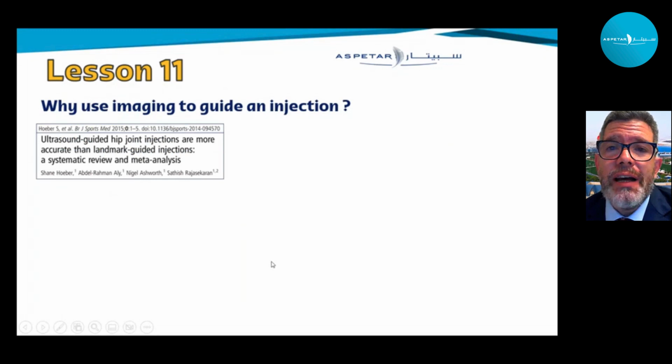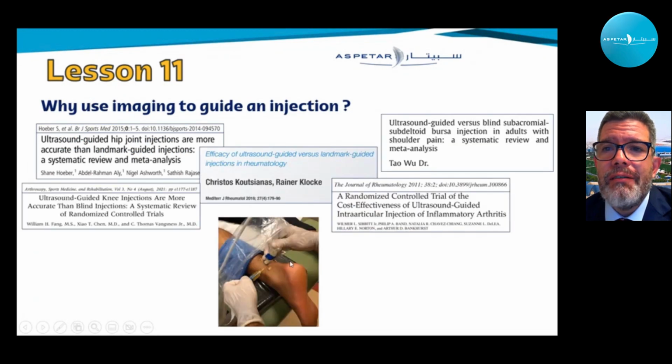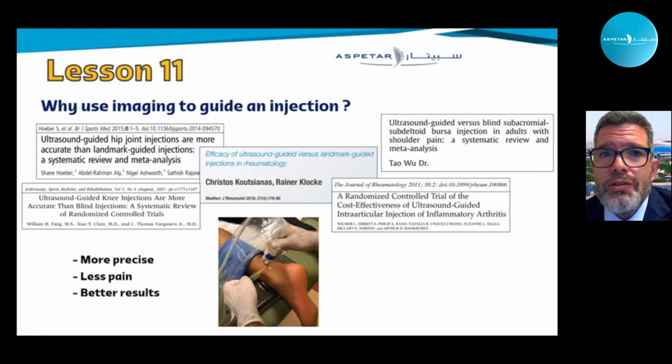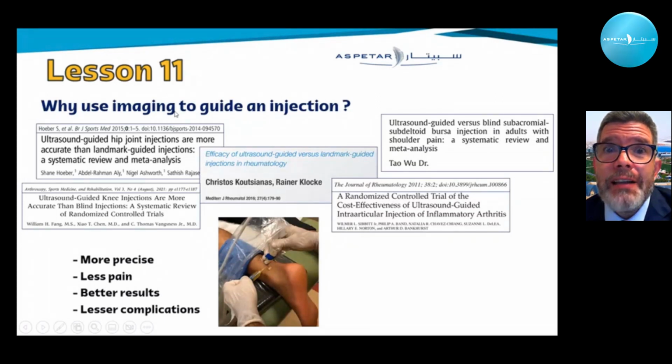So why use imaging to guide an injection? There are several evidences that show that using imaging, either ultrasound, fluoroscopy, or CT, is more precise in terms of the position of either the orthobiologics or the steroid or the anesthetic. It's less painful for the patient. It has better results, and we have fewer complications. So I would change this question: why use imaging? Why not use imaging? I think that would be the better question.